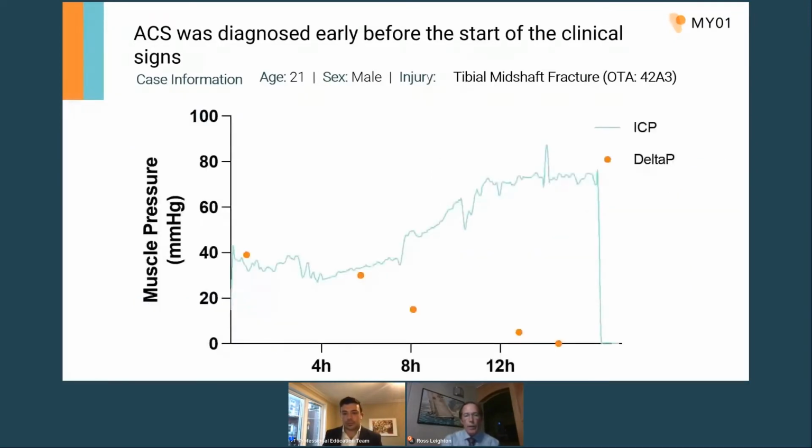You can see here I just enlarged the curve. You can see where delta P starts to drop and the curve starts to go up, and that's an indication to me now, looking at this, that that patient is going to develop a compartment syndrome, and you could take that patient to the OR anytime that's convenient to them and to you, release that compartment in a very predictable fashion.